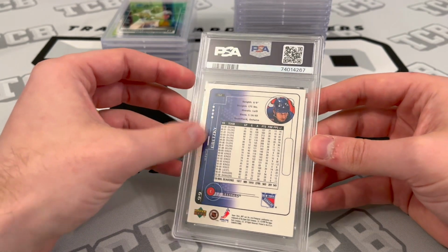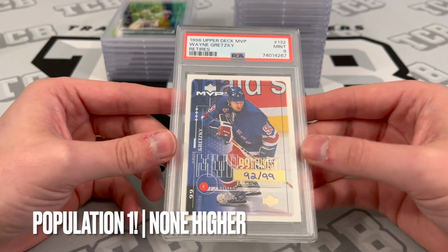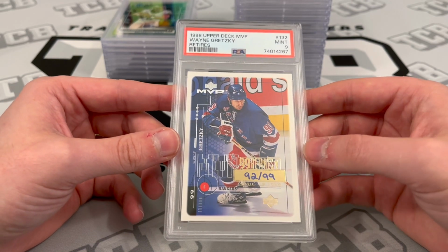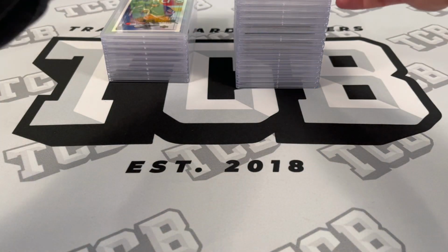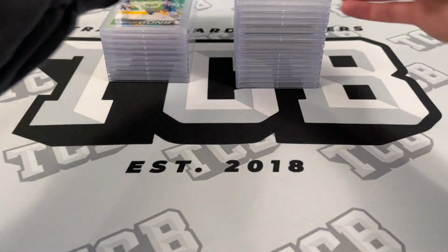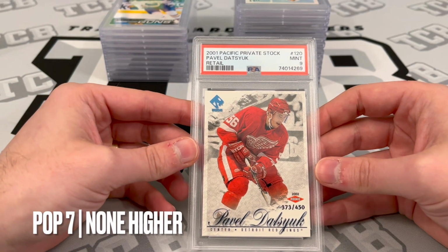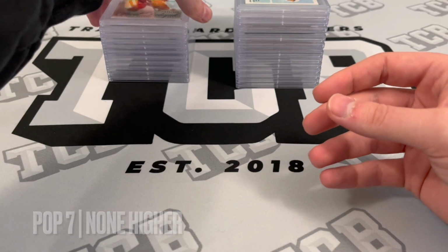All right, Wayne Gretzky, PSA 9. That's sick. Hand serial numbered 92 out of 99. Sorry, I'm sounding nasally. Owen Power Young Guns, PSA 9. Pavel Datsyuk, PSA 9. That's pretty solid. The retail out of 450 of Datsyuk from Private Stock.